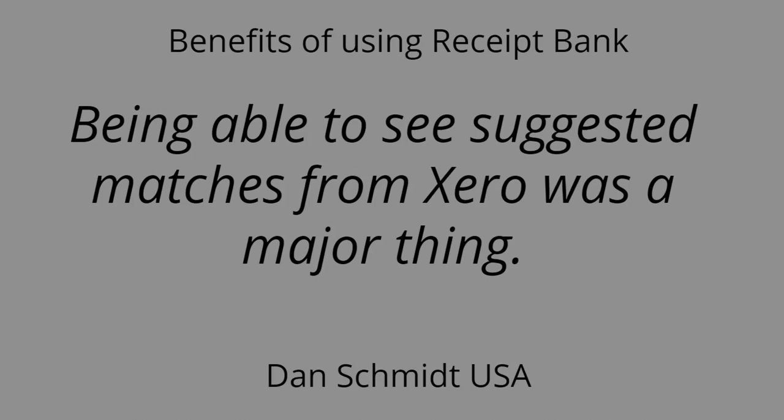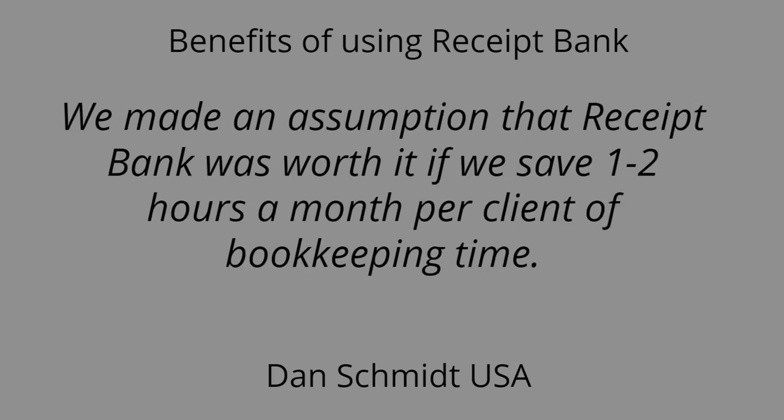Excellent. How much time do you think you save using Receipt Bank in your business? It's a little bit of a moving target because it depends on whether somebody's coming off of another expense management platform or whether they're coming in cold, and their volume, of course. But we made an assumption that it would be worth it if we were saving 1 to 2 hours a month per client of bookkeeping time. Cost justification would be there.